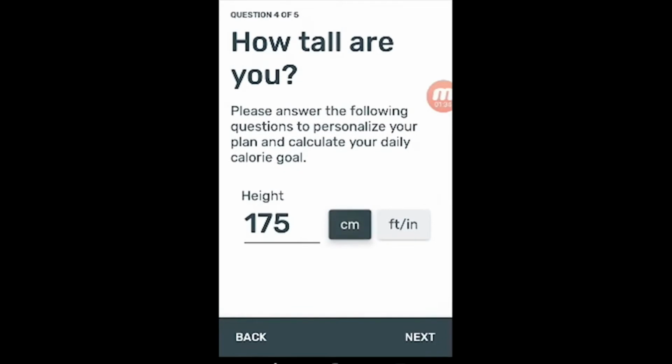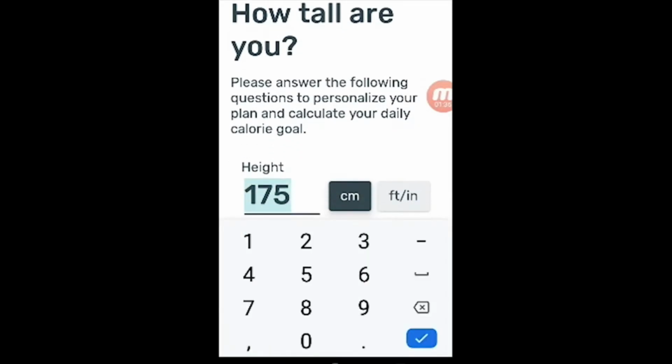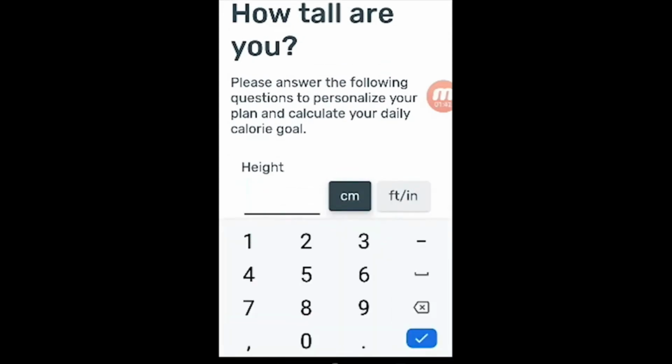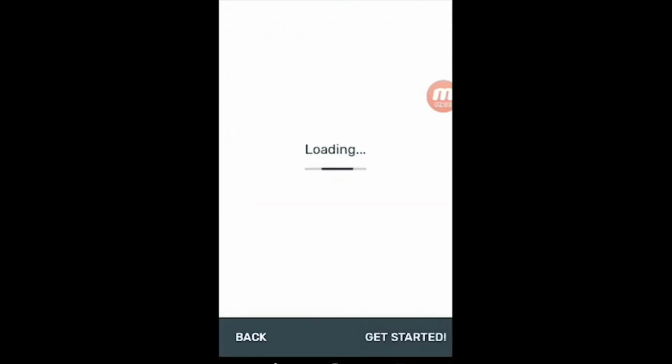Okay, male, how tall I am, let's put it in centimeters. Okay, here the application is charging.